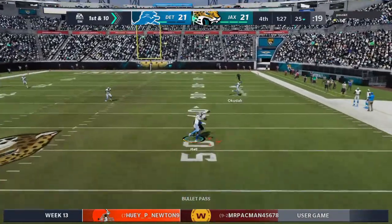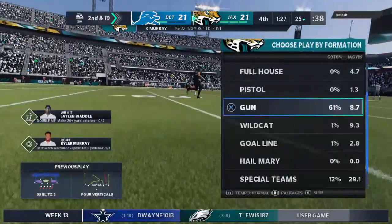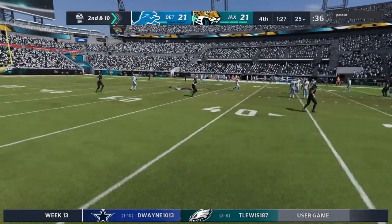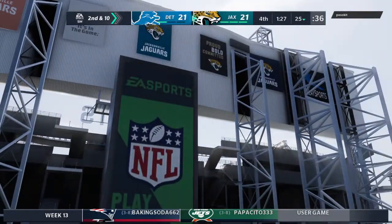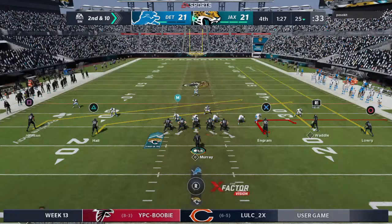Flush to his right. And he knocks the ball away, and it falls incomplete. I like the thought process there. They connected on a big play, and sometimes you find the defense vulnerable. So they went for the bigger shot, went for it all on that one. This time, they were ready for it. An incomplete pass leads to second and 10 from the 25.